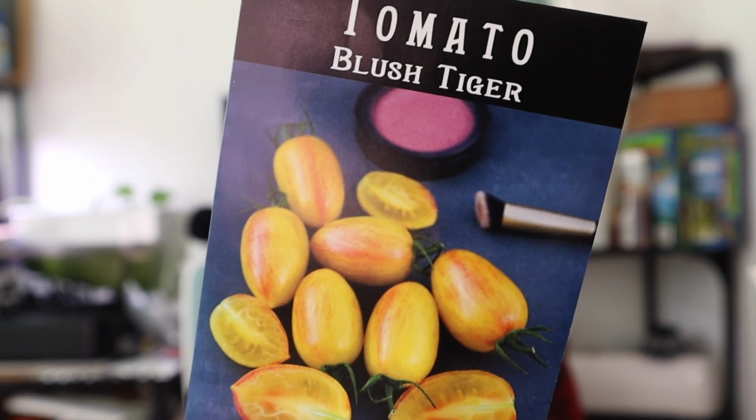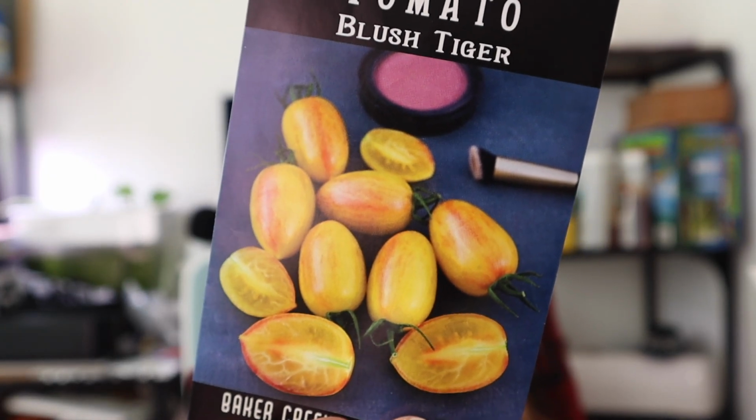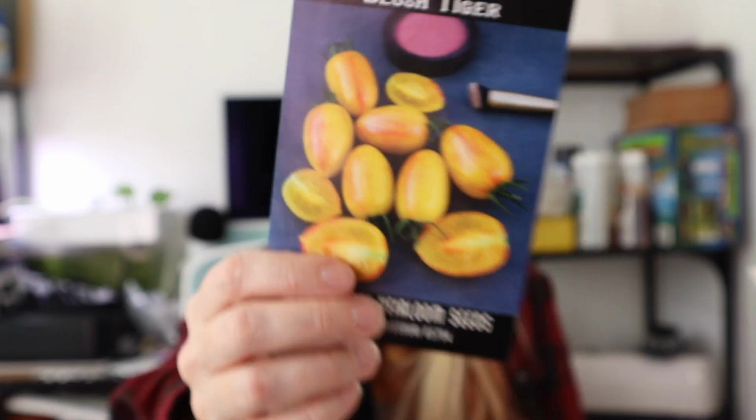So this is the other tiger tomato that I got. This is the Blush Tiger. This is another indeterminate tomato. I love having beautiful fruit growing in my garden. This will be my first year growing this one. Like I mentioned, I have done the Lucky Tiger year over year, so hopefully these ones are as good. We'll have to wait and see how they do.